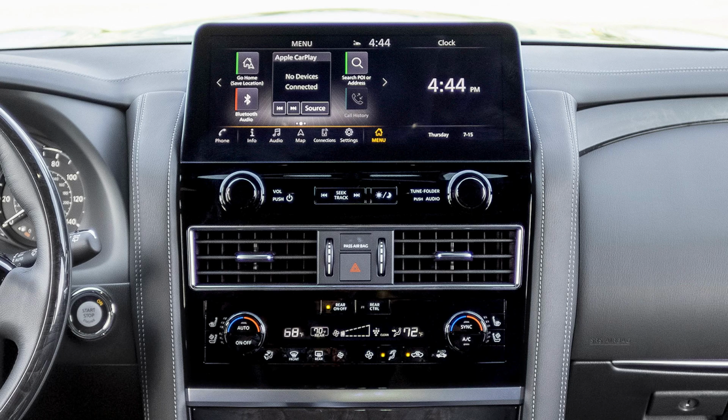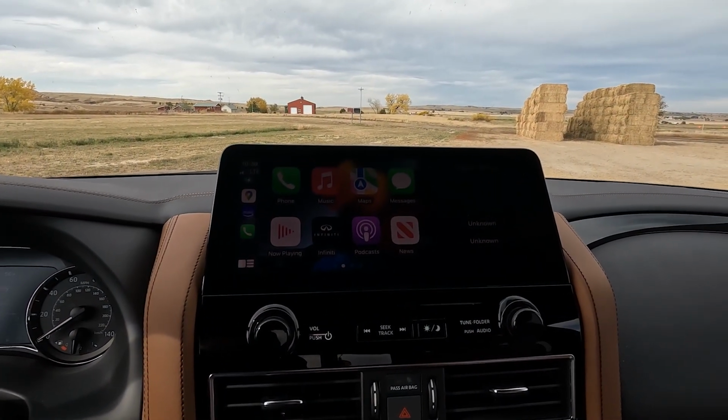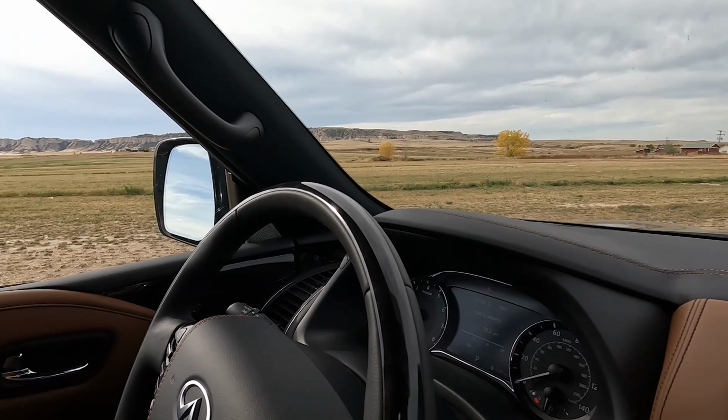So this was a mid-cycle refresh. The redesign's not complete for the cabin. Just adding that in and making it kind of more competitive. So there you go. That's what's new. Let's go ahead and talk about my 5 good things and 5 not so good things about this truck.